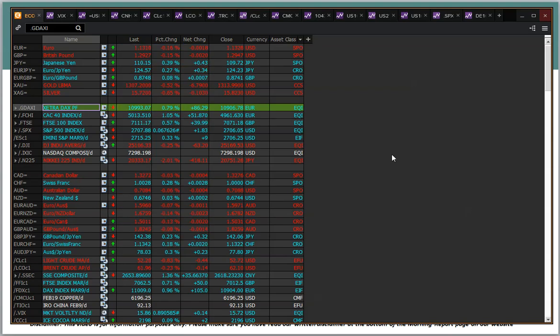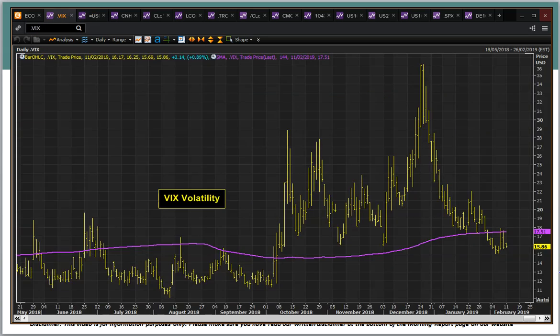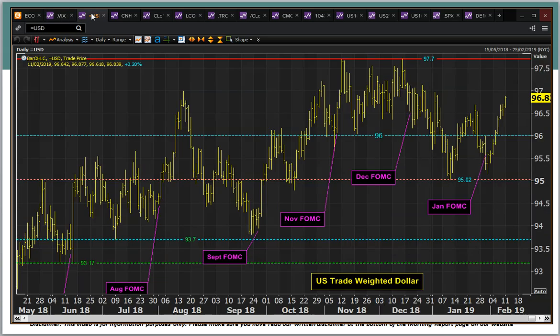But generally speaking, what we're seeing is equities higher, dollar higher, which is not normally the way round you'd see it. The dollar actually has broken out this morning to the highest it's been since early January. Now on risk appetite, volatility ticked higher a little bit today, but generally speaking, what you'd see is volatility falling with equity markets rising. So it'd be interesting to see if that relationship actually starts to turn around again.